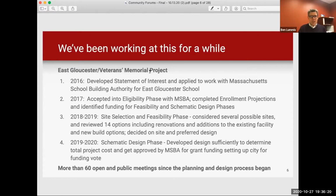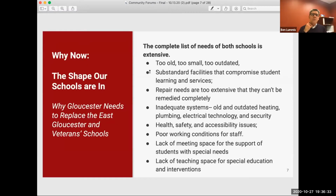That's all been the work of 60 open and public meetings since the process began. And now we're looking to the next stage, which is securing the funding for the project. And that's where we are now. So now let's turn to the second part of our presentation, which is why now.